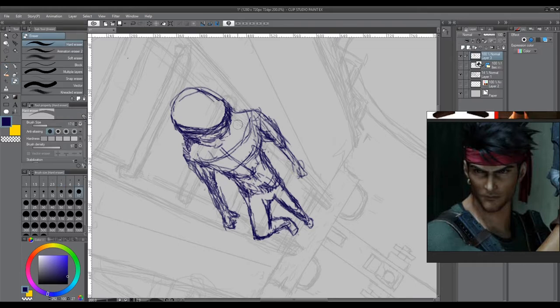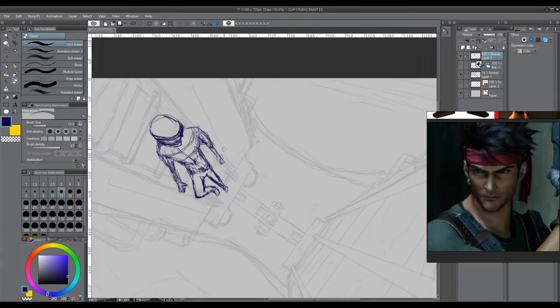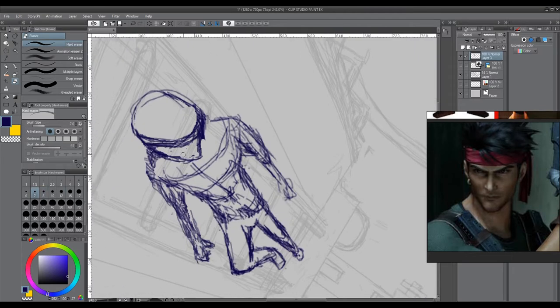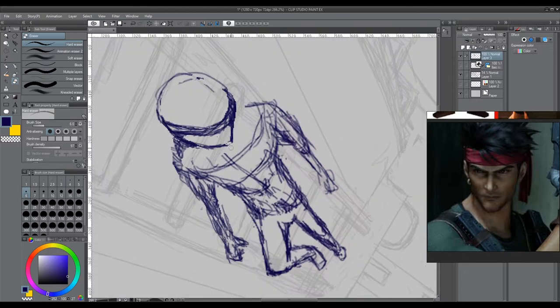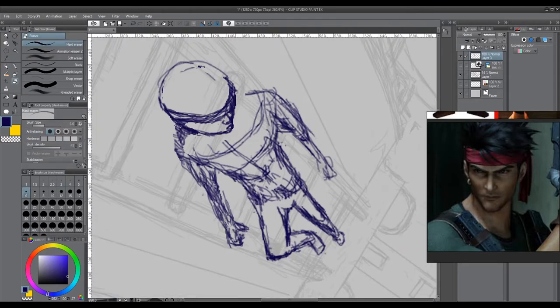So today I'm sketching Biggs, holding on to the train that's going into the station before everyone goes into the reactor. And my goal in this whole series is to animate the entire bombing run mission from the original Final Fantasy VII. And I'm actually feeling pretty good about this.